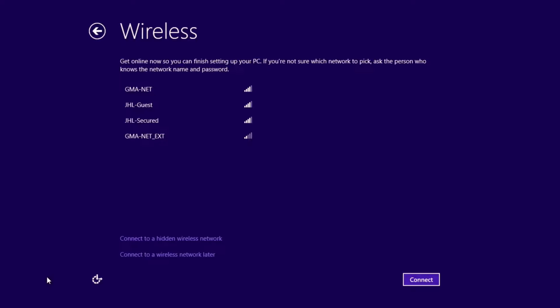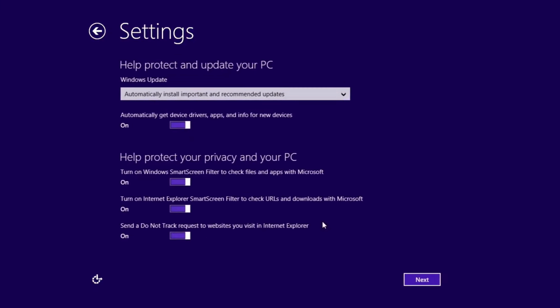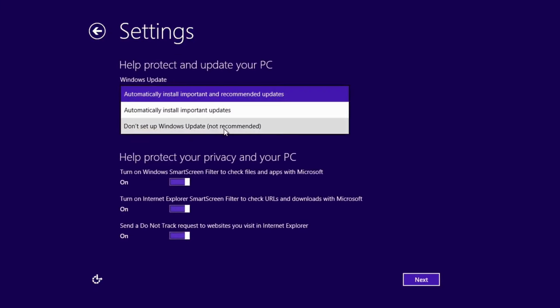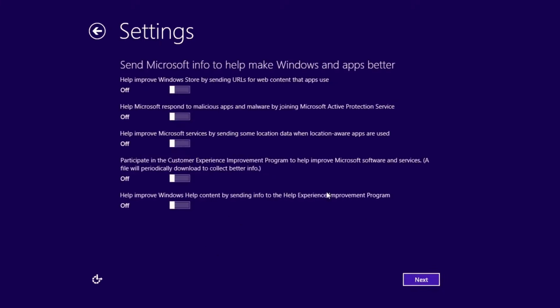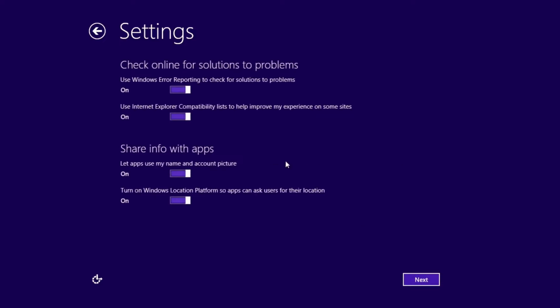Okay, so it finally loaded after like 5 minutes. I don't know what took it so long, but it's wanting us to connect to the internet, which we're obviously going to skip for now. Custom settings. Windows Update doesn't even work in Windows 8, but I'll put don't set up right now because it's not going to work anyway. Keep all those off.